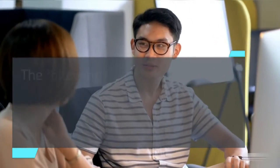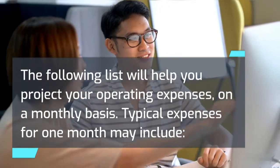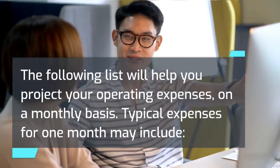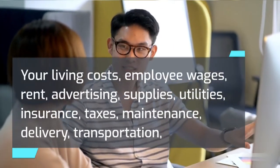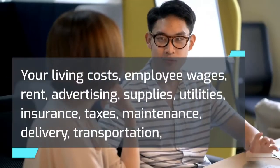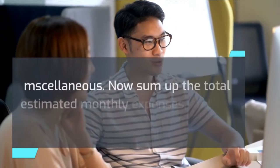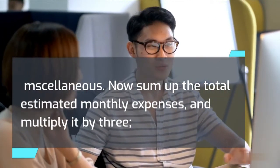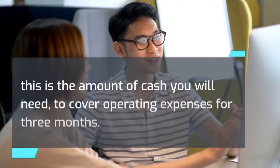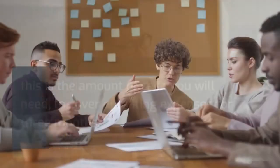The following list will help you project your operating expenses on a monthly basis. Typical expenses for 1 month may include your living costs, employee wages, rent, advertising, supplies, utilities, insurance, taxes, maintenance, delivery, transportation, miscellaneous. Now sum up the total estimated monthly expenses and multiply it by 3. This is the amount of cash you will need to cover operating expenses for 3 months.